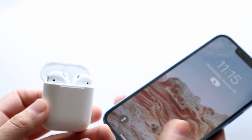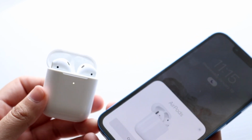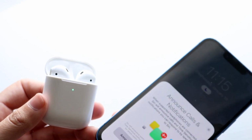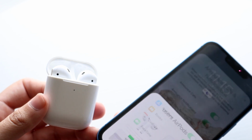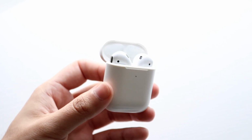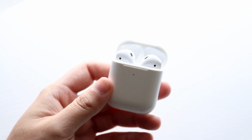So you can see it's blinking white, and all you want to do now is grab your other device that you're trying to pair with. You'll see this little pairing thing come at the bottom. Go and click connect. There's a couple things you have to kind of go through, and then sooner than later, they'll go ahead and actually be connected just like so. And all you have to do now is see if it's working. A majority of the time, this may end up working for you.